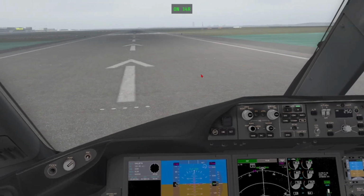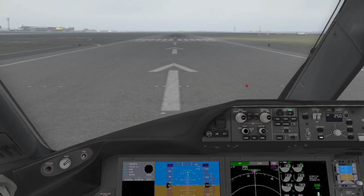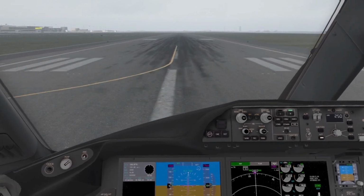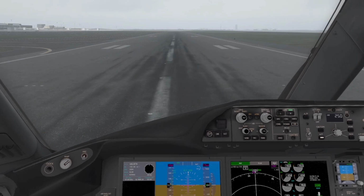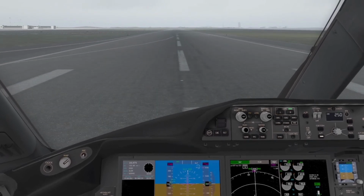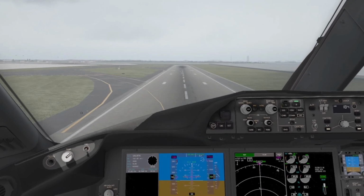On runway 34 right. Alright, 50%. Here we go. Engine power set. Airspeed's alive. See how it's staying below 100%? Cross check. It's because the engines are derated. Normally they're set to 101%. Rotate. Positive rate. Gear up.